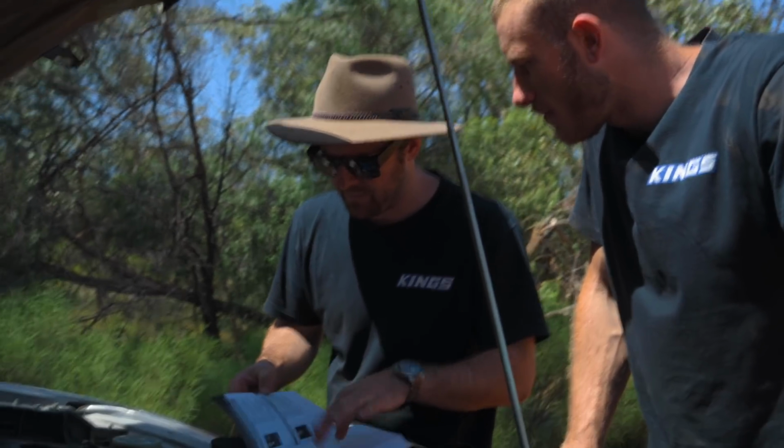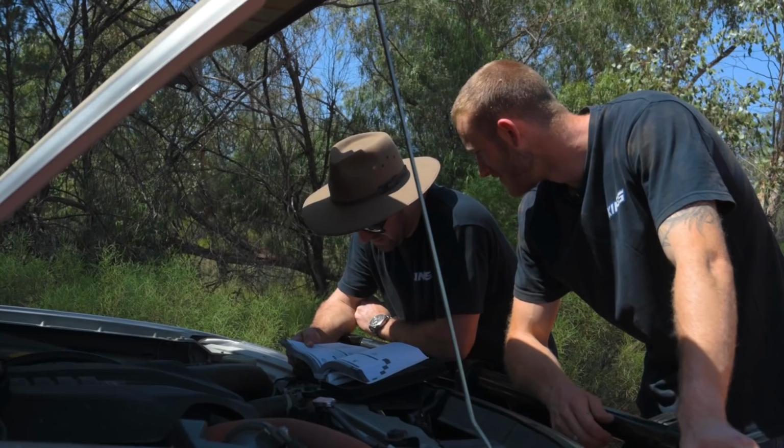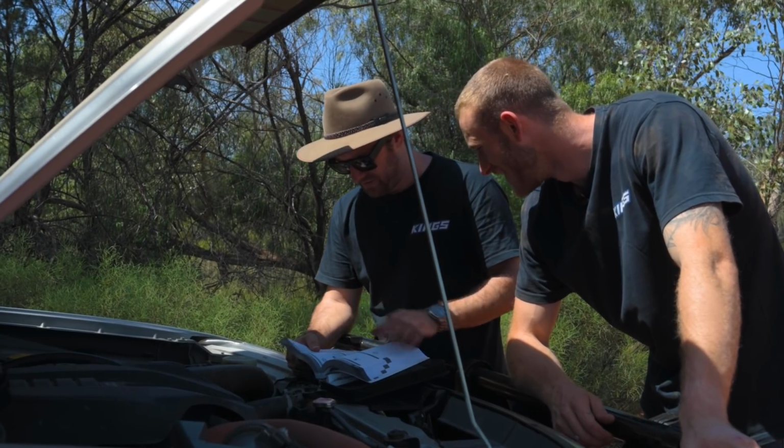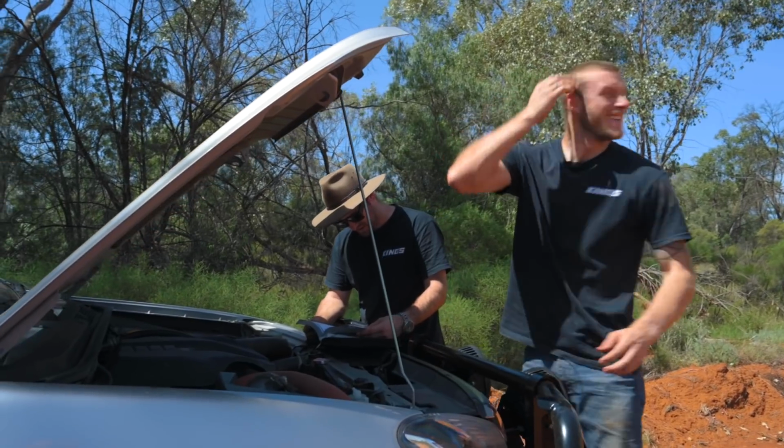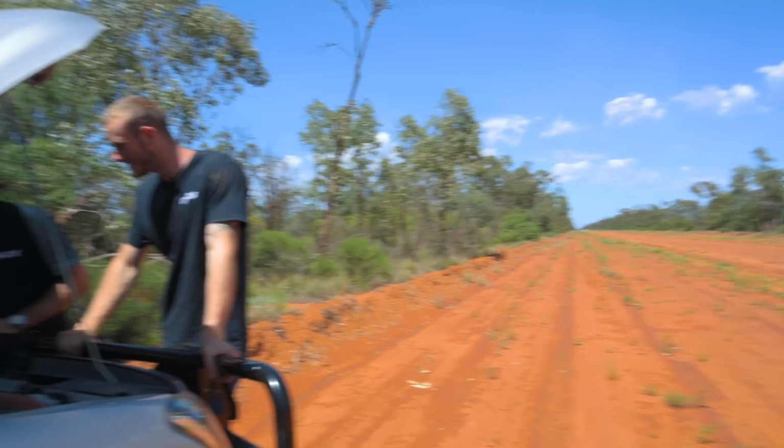The problem with modern vehicles, you can't just know what's going on. Have it inspected or serviced at the nearest Isuzu dealer as soon as possible. We're probably 600 k's from the nearest Isuzu dealer.